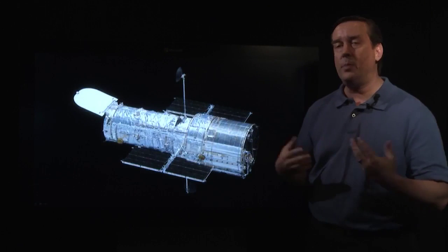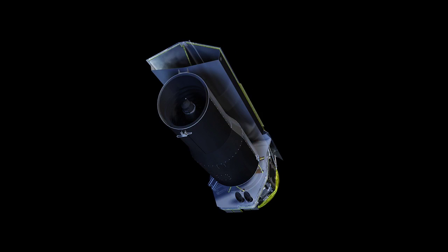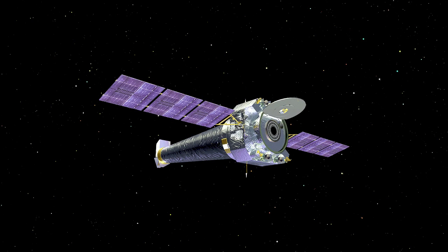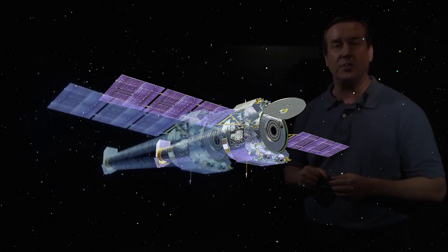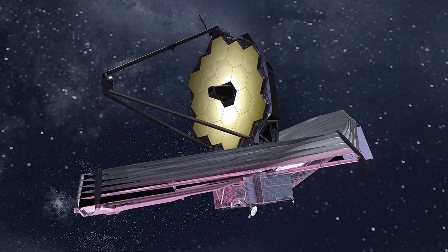In addition to the Hubble Space Telescope, NASA's great observatories include the Spitzer Space Telescope that observes in infrared light, as well as the Chandra X-ray Observatory that observes in X-rays. NASA's next great observatory, the James Webb Space Telescope, combines the high resolution of Hubble with the infrared wavelengths of Spitzer to address important unanswered scientific questions.